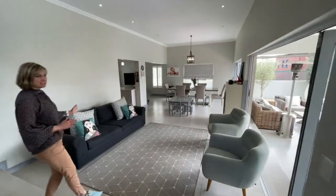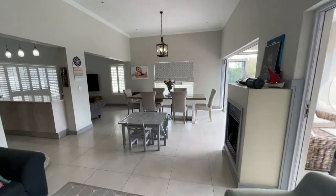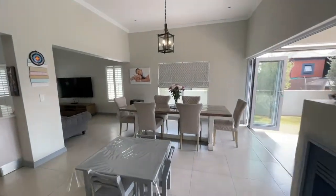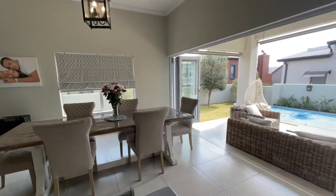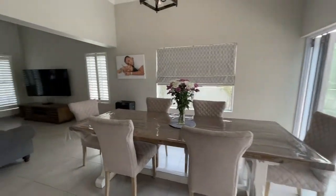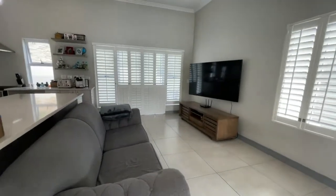And we have three spaces here. It's a formal lounge setup. Right next to it, there is a beautiful dining room with space for an 8-seater table. And then there is a tiered room right next to the open plan kitchen.